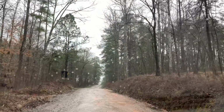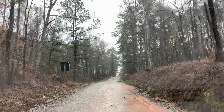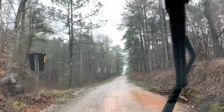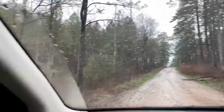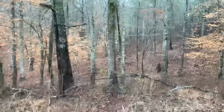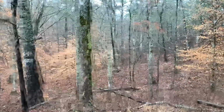Dang, I just saw a massive turkey fly across the road here. Oh man, that one was massive. I don't think I've seen a turkey that big before. Wonder where it went. Wow, just disappeared. They're pretty good at that.